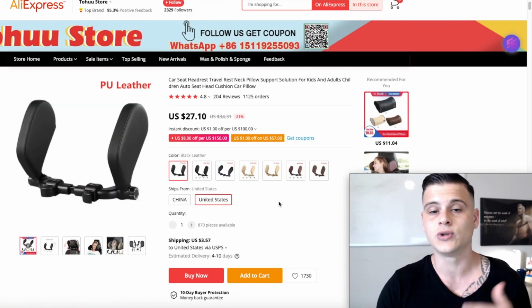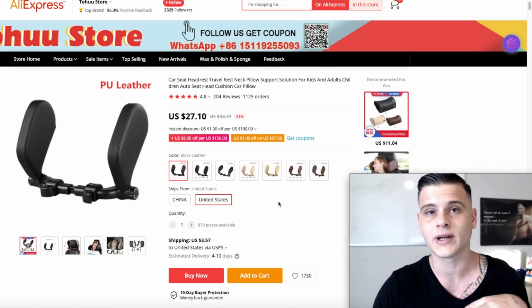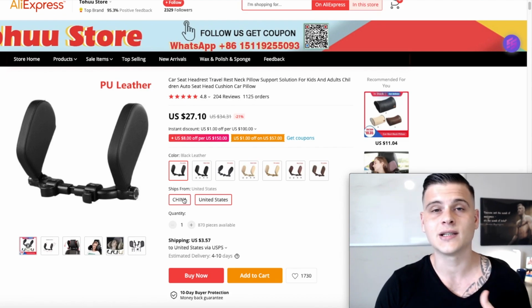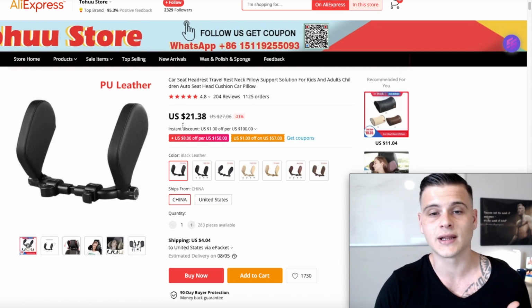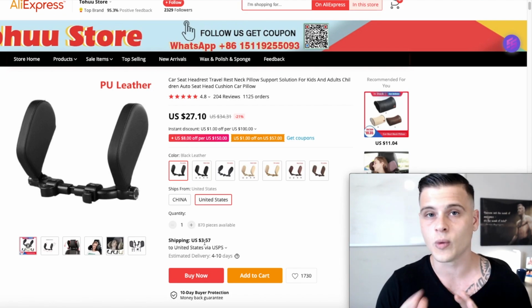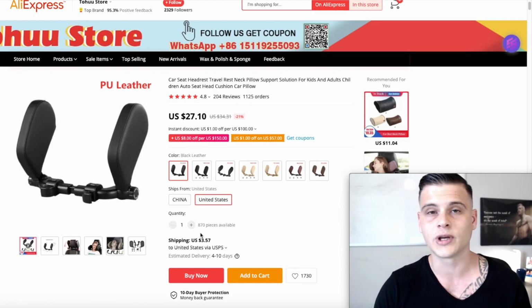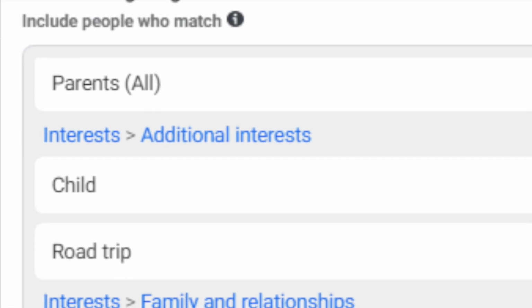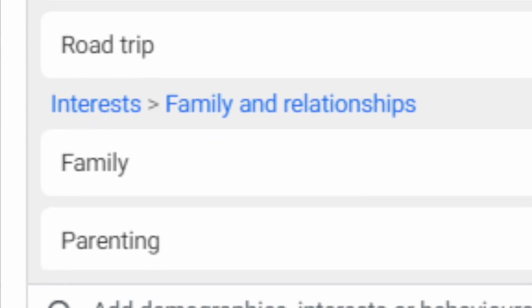I highly recommend using United States shipping during this time right now, because shipping from China to United States is really slow. And as you can see, the price difference is not that big. From China it costs like $21 and another $4 for shipping, and from United States it's $27 plus $3.50 for shipping. So it's almost there, and I highly recommend using US shipping. Targeting, I will be targeting parents, child, road trip, family, and parenting.